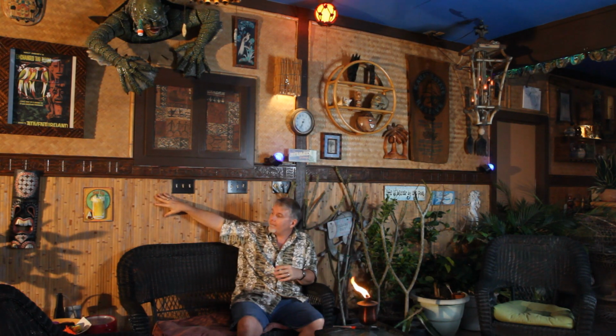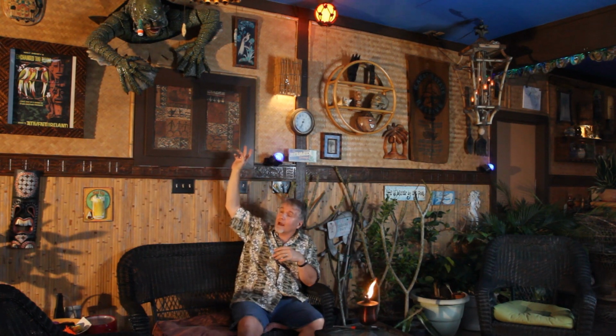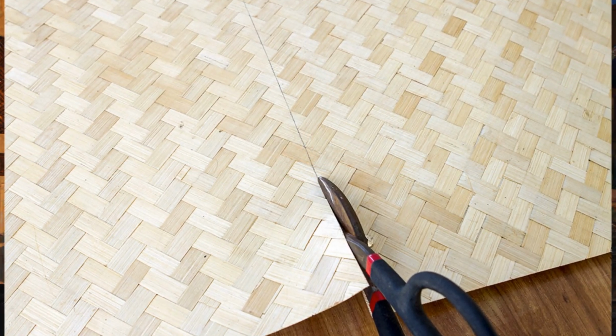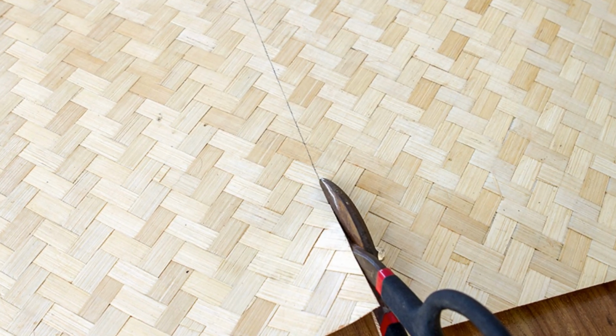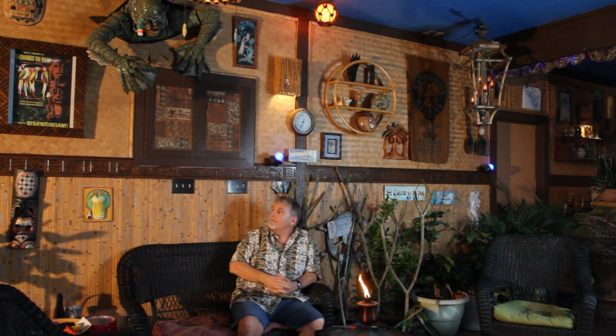My thinking with this was that the bamboo would be much more durable because, after all, it is a type of wood. So we have bamboo tambour for the wainscoting and a woven bamboo panel, which is similar to lauhala matting for the upper part, divided by a chair rail. And I have carved baseboards below. This has worked out well.